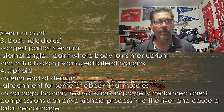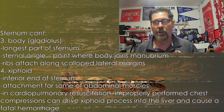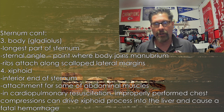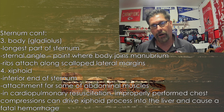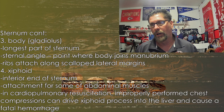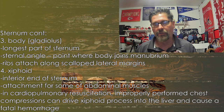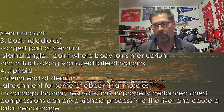If you've ever taken a CPR course, and you're doing the chest compressions, that's the part you're looking to be on. That's the strongest part of all that. And at the very bottom, if you go all the way down and you feel the rib cage right here, that very bottom part is the xiphoid. Its claim to fame is that some of the abdominal muscles attach there, incorporated for their strength, for their attachment point. So that's the 3 parts: the manubrium at the very top, the body, the solid big long part of it, and of course the xiphoid down there at the very, very bottom.